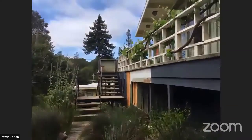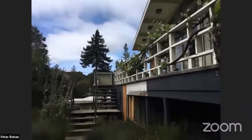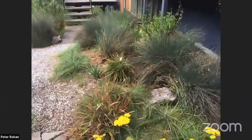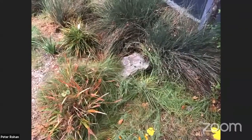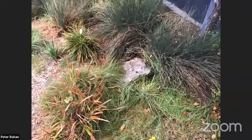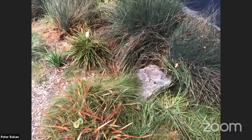You'll be able to see numerous types of, sorry, technical difficulties. Don't want to show you the sky. I want to show you the ground. There we go. We've got boulders in places to create little ponds, create pooling areas. So there could be some opportunities for infiltration.